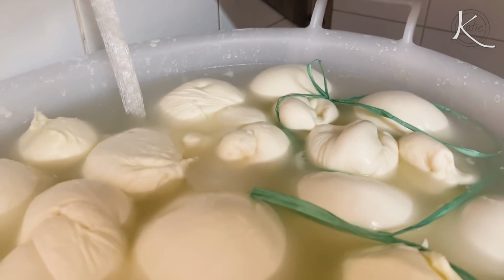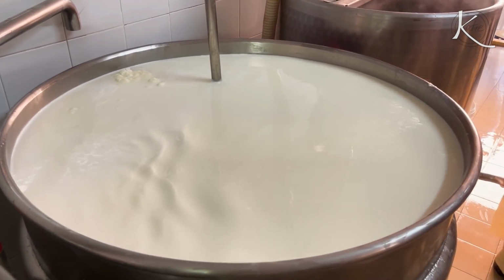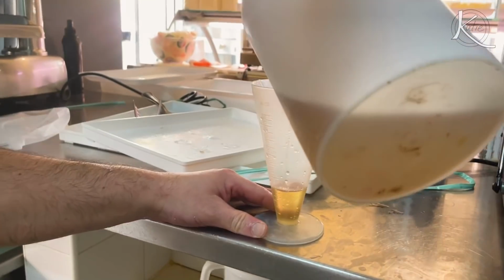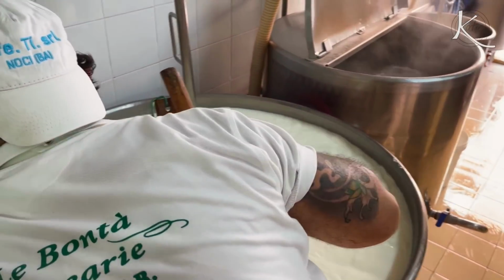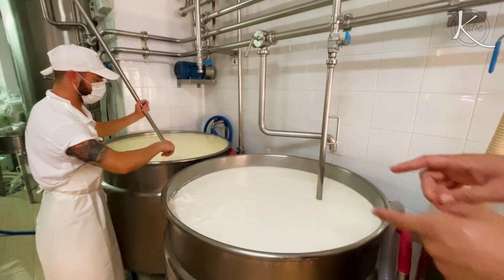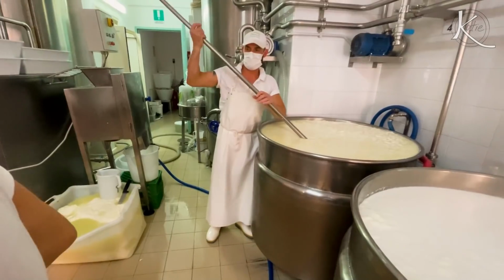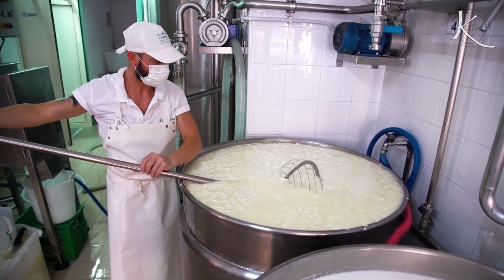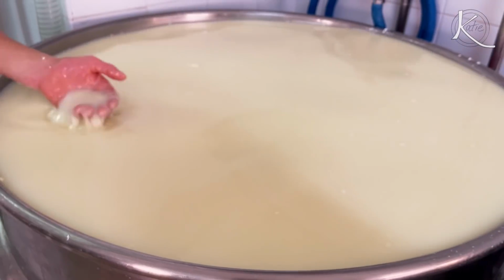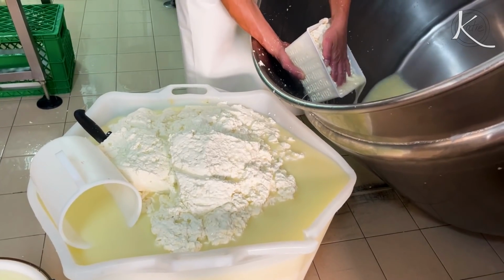So the process of making mozzarella cheese happens like this. It all begins with milk that is heated in a big vat. And then once you get it to the temperature it needs to be, you're gonna add some rennet. This is enzymes that coagulate the milk. 20 minutes later, they come back and check it. Then they break it up and stir it together with this big basket whisk type of thing. And then they leave it for another 20 minutes. This strengthens the proteins in those curds. So then they let it sit. And this is when the whey and the curds separate.